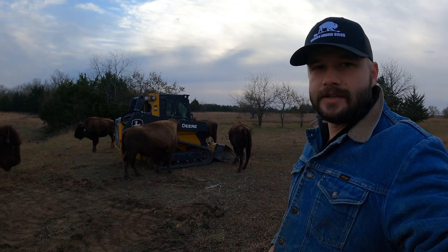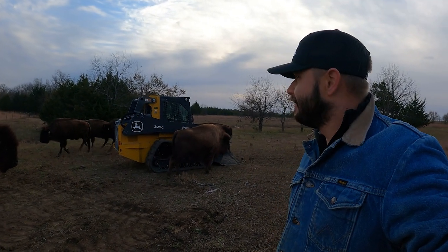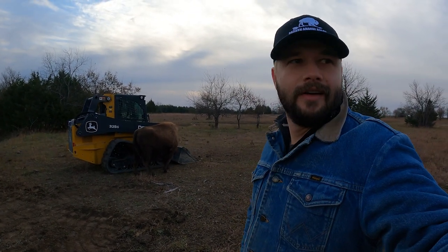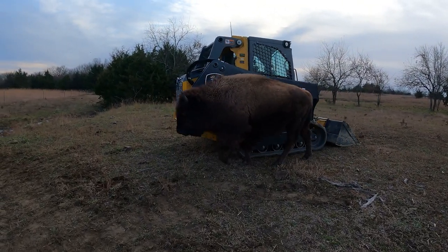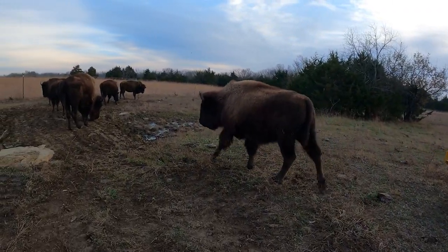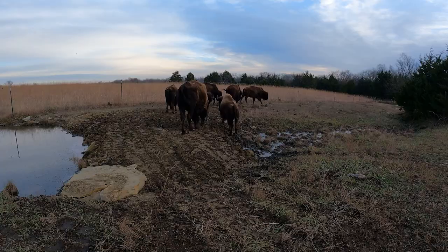Now they're trying to use it as a scratching post. I think they've got enough trees for that. All these cedars you can see out here are just rubbed raw because they're constantly scratching on them. Time to get a few more things done.